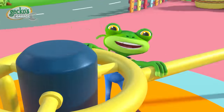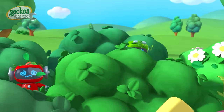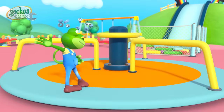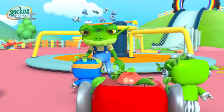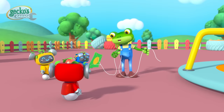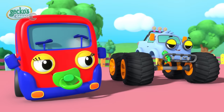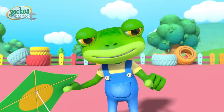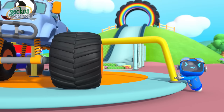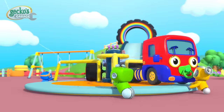Whoa! Not so fast! Nuts and bolts, I'm dizzy. Now to test out my plan. Ready, Mechanicals? Careful this time. It worked! Great job, Mechanicals.